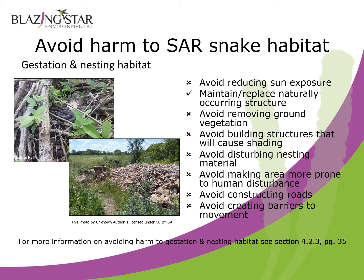Maintain or restore any naturally occurring cover objects, such as logs and rock piles. These are important features used for basking and hiding. Avoid mowing and herbicide application that will remove important ground vegetation or low-lying shrubs. Snakes require this cover to escape from predators when gestating.